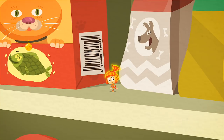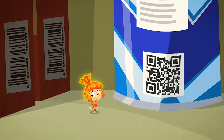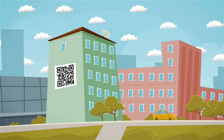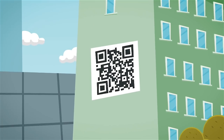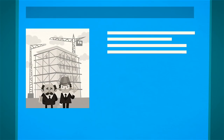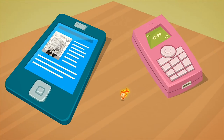Today, on almost everything that is sold, there is some kind of mark. For instance, this kind of mark is called a barcode. And this one, a QR code. These marks help us find out a lot of information. Suppose you walk by a building and see a QR code on it. Just point the camera on your mobile phone at it, and information about who built it and when it was built will appear on the screen. Isn't that great? It's a shame not every phone can do this yet.